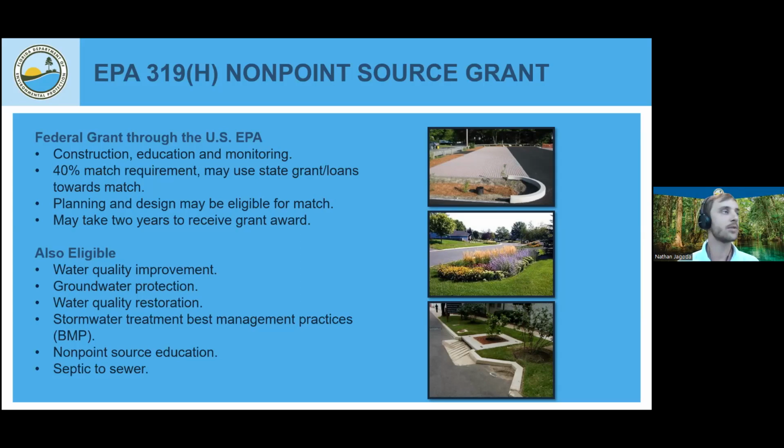And then other types, in addition to green stormwater infrastructure, other types of projects we commonly fund with 319H are water quality improvement projects, groundwater protection projects, water quality restoration projects, stormwater BMPs, non-point education, as well as septic to sewer projects.